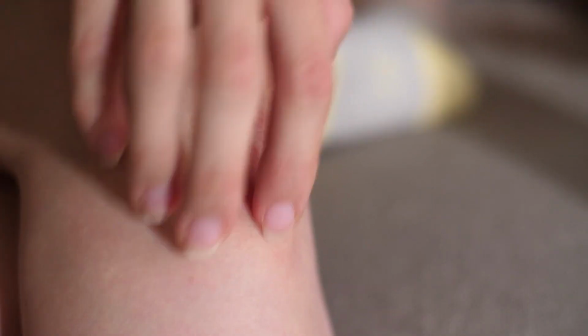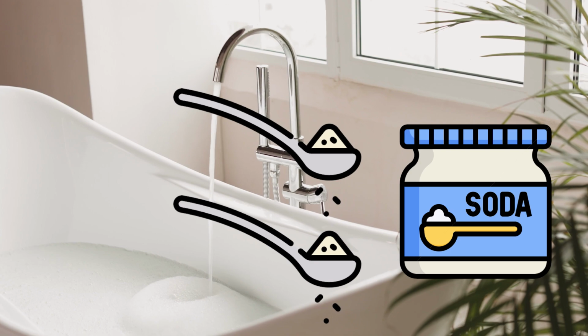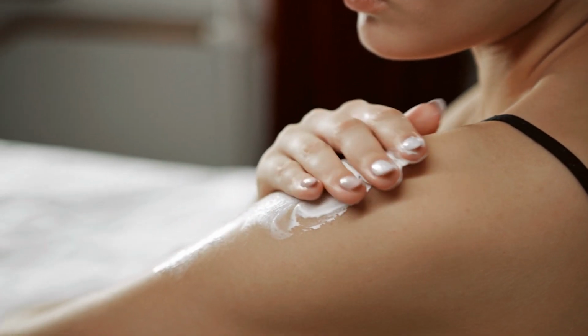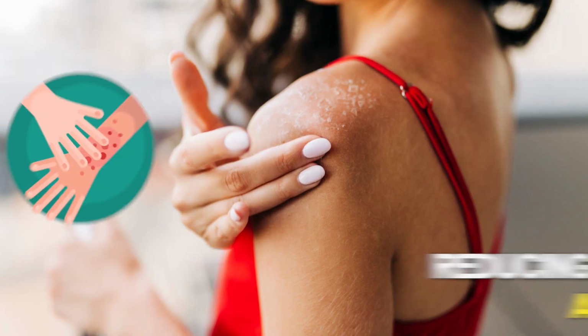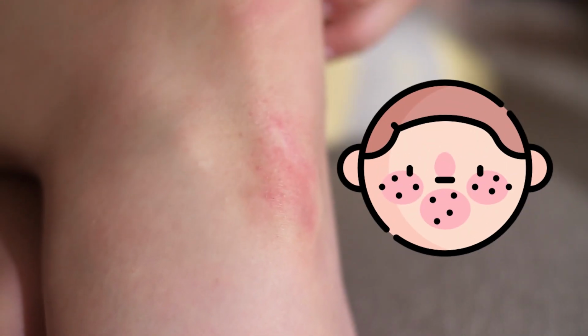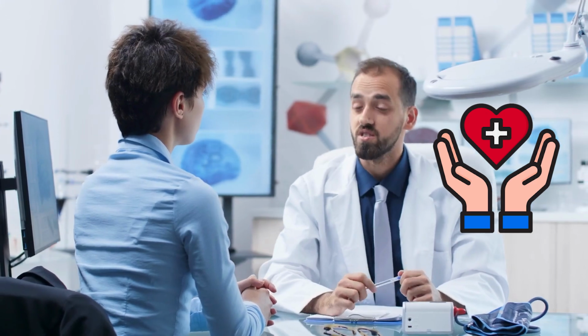Next, we have baking soda for relieving itchy skin at number 12. Mix 1 to 2 tablespoons in a bathtub or create a paste and apply it directly to the affected area. This can soothe and calm the skin, reducing redness, dryness, and itching. But for severe or persistent skin conditions, consult with a healthcare provider for a proper diagnosis and treatment.